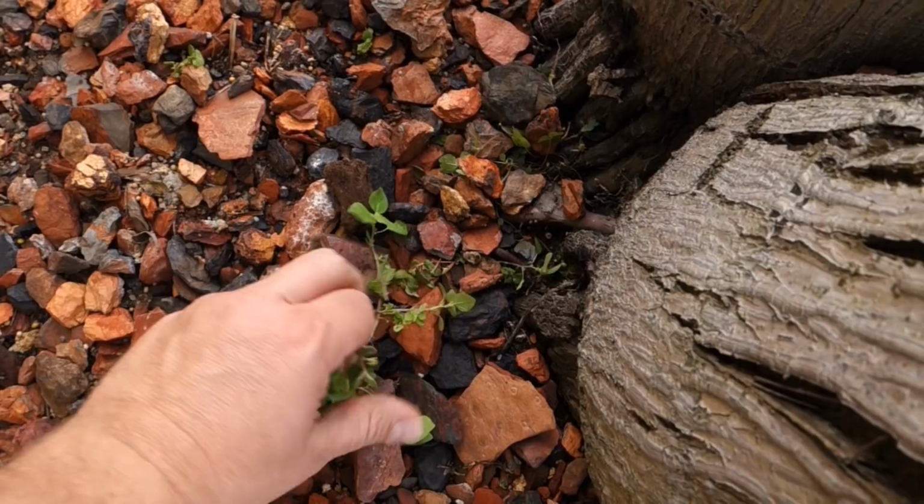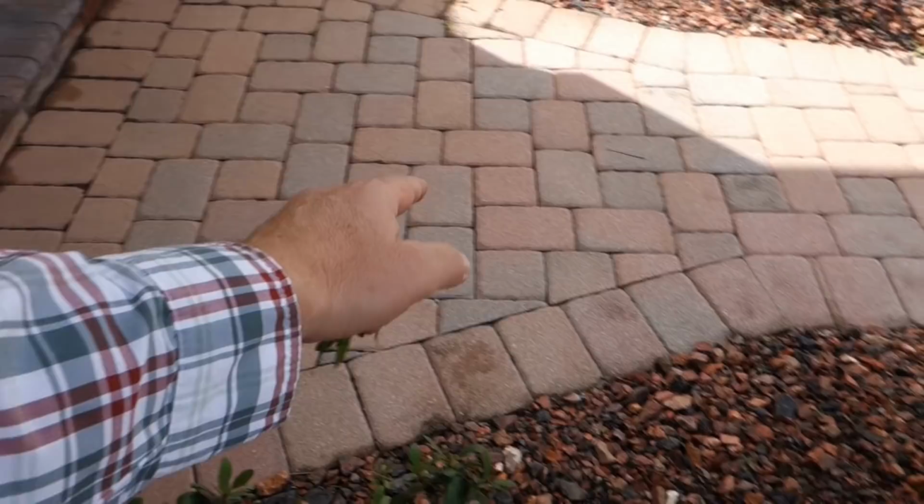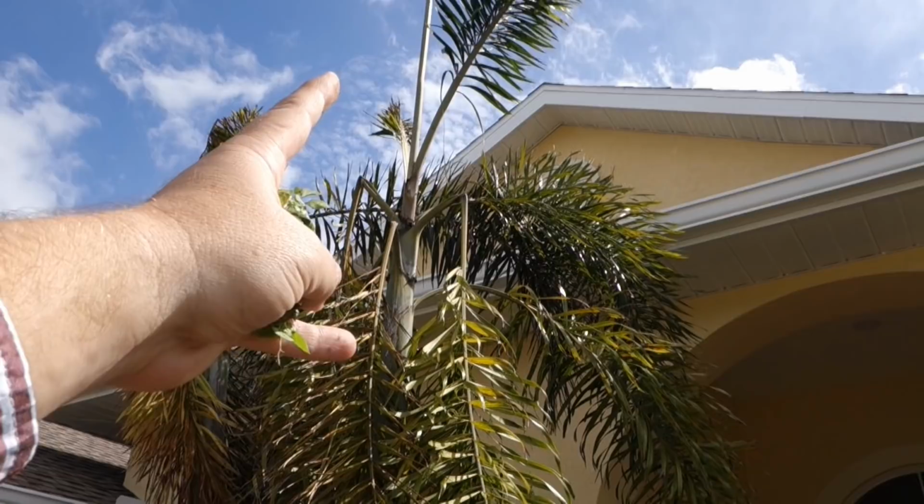And then I'm looking at these big splits. I don't know if this is from too much water or not enough water, because I've had standing water right there because there's a dip. And so with the standing water, I'm thinking this got overwatered. Anyway, I attempted to fertilize this with some granular fertilizer, and then I stained the sidewalk.